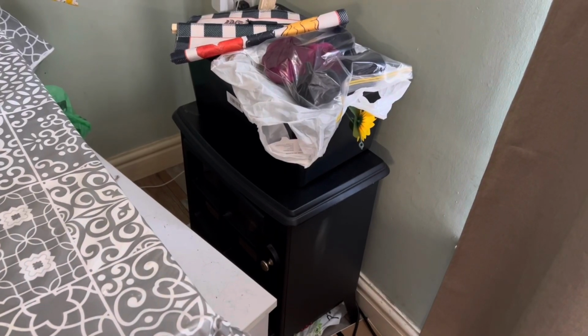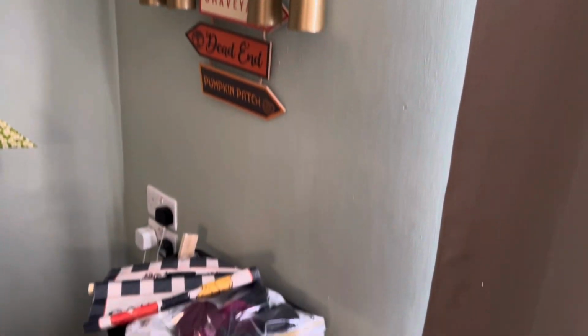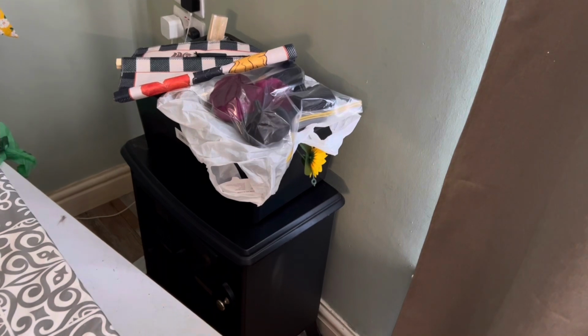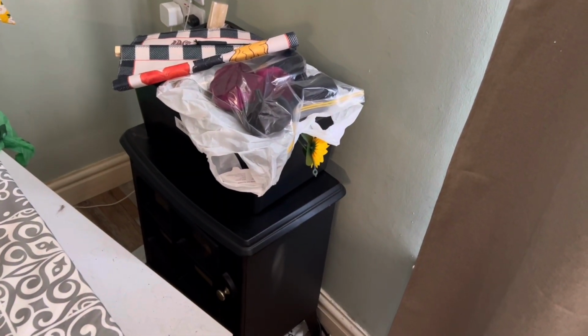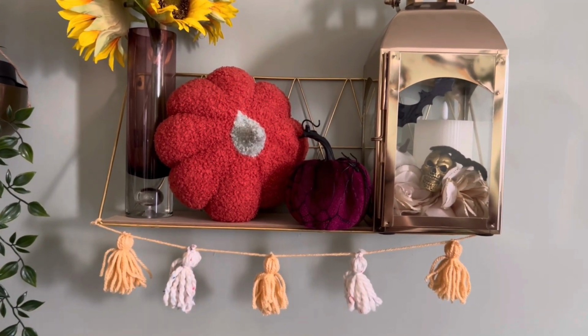This is the fire. It's just been squeezed behind the table. So here, it's got a box of Halloween bits on at the moment that I haven't used yet. But yeah, that needs to go where the toys are, that little fire. I'm going to give you a quick little run through of what I've done Halloween decoration wise.